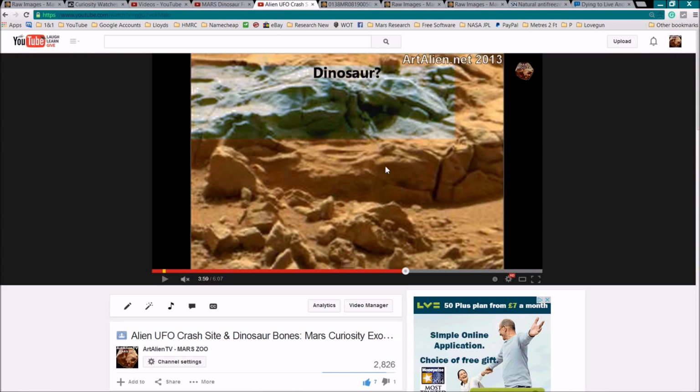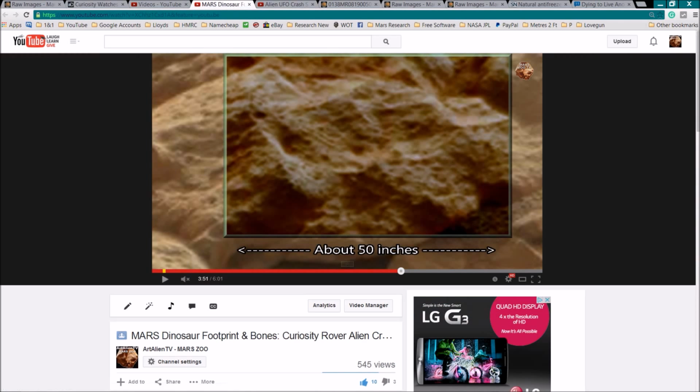This is the old video of that dinosaur. This isn't a brilliant quality image, but you can see it there. There's loads and loads of dinosaur stuff on Mars. Not loads, but I found quite a lot so far. There's this footprint I found. This is in a different video I posted a while back. Mars dinosaur footprint and bones. Huge dinosaur footprint, this. You can see it there.